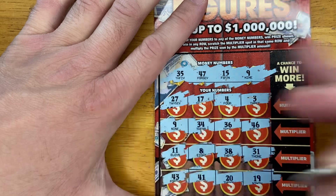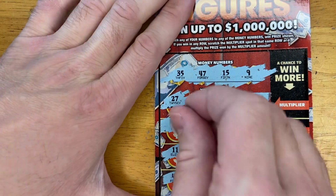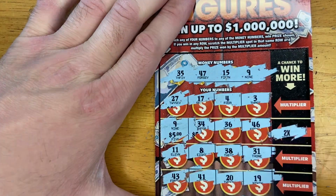All right, we're going to scratch the multiplier first. Ooh, it's a two times. So let's see what it is. Two times five is $10. We won $10 on this ticket. Winner, winner, winner!